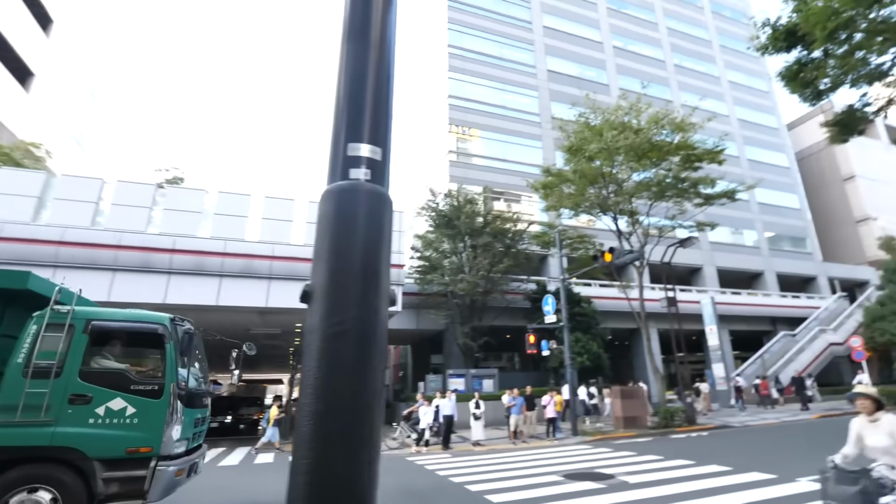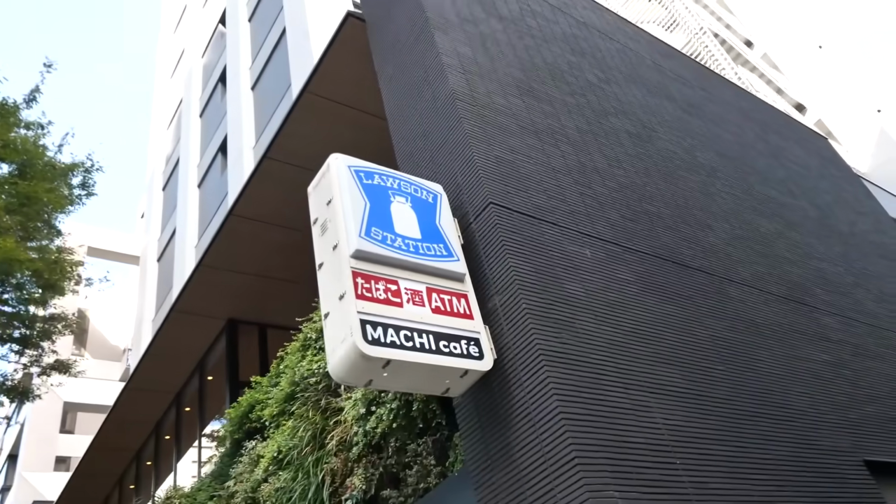So first up, breakfast time, I'm arriving to Lawson. So how this is gonna work is I'm gonna determine which place is best based on different types of foods. Okay, so let's get to adventuring around and finding our food.